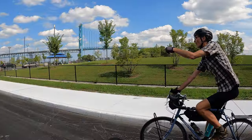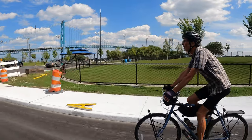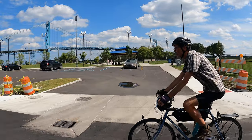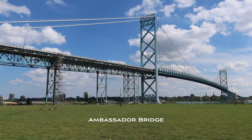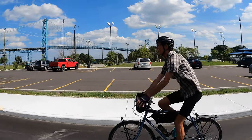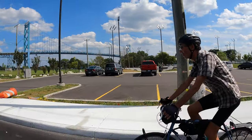This bridge here is privately owned by the Maroon family, and had a monopoly. As I understand it, this is the busiest international crossing between the US and Canada. Really? So these guys basically had a monopoly on that crossing.